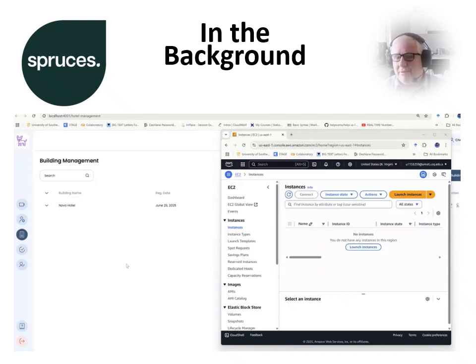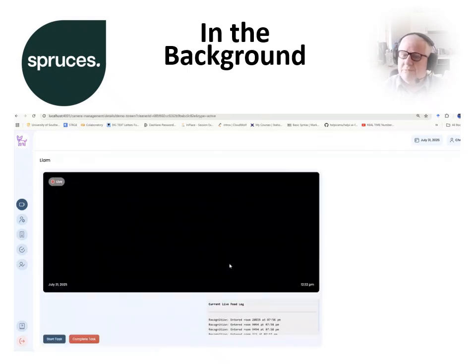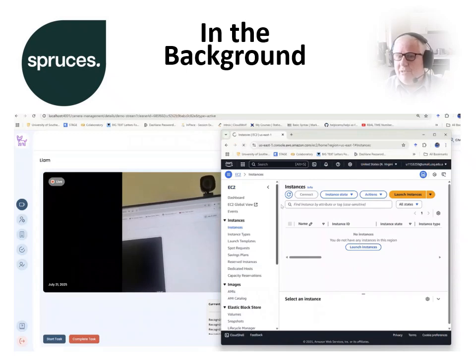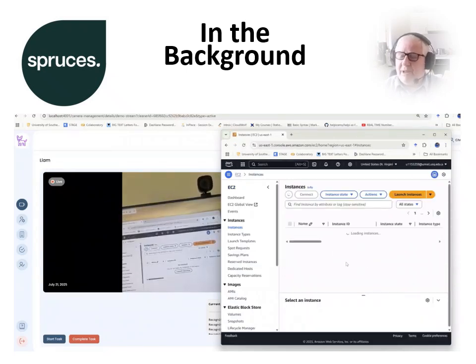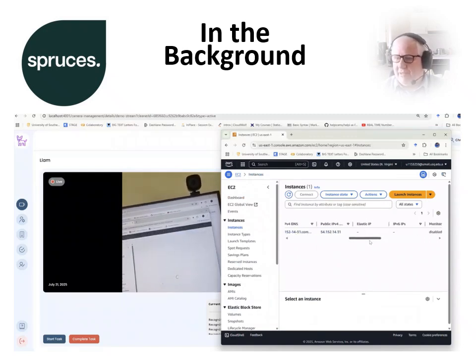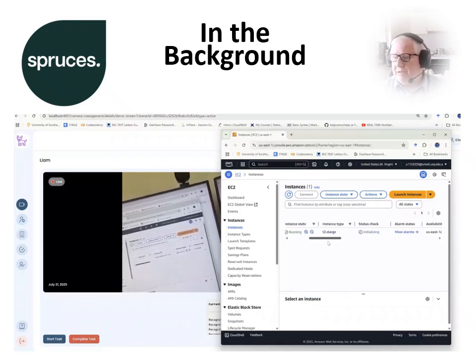So in this slide, things are getting a little bit technical, but what I'm trying to demonstrate is that in the background within AWS, as a cleaner logs into their camera, and in this case it'll be when I launch the camera screen, what AWS terms a compute instance, but you can consider it to be a virtual machine, is instantiated and fires up. It runs in the background. One of these virtual machines will run per cleaner. As they're streaming, each one has their own dedicated virtual instance running in the background, extracting images and recording.